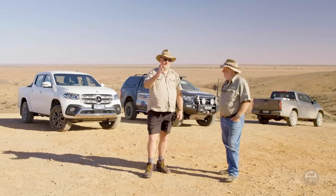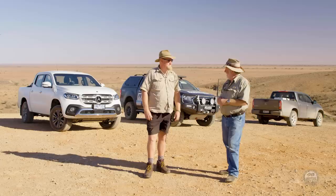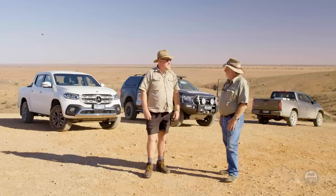Ron, no matter how many times I come over that rise over there, the view of the Money Money Plain never fails to leave me breathless. Yeah, it's a very evocative outback view, isn't it? Just fantastic. We're just outside Silverton, not far from Broken Hill, and this is the gateway to the outback, isn't it, really? Yeah, it really is.